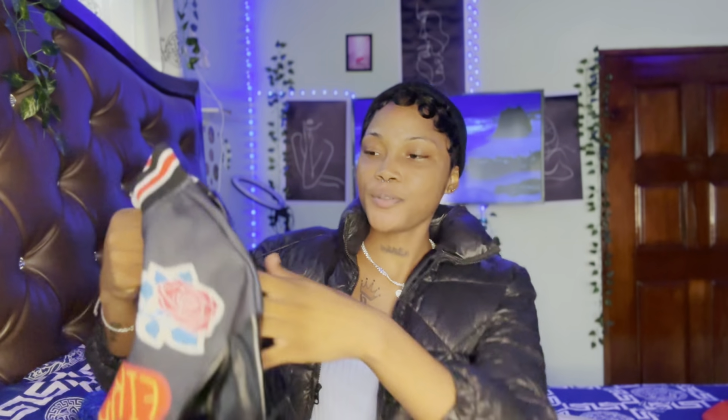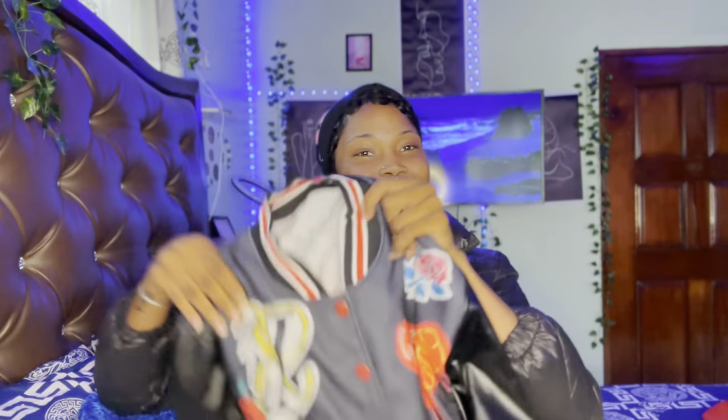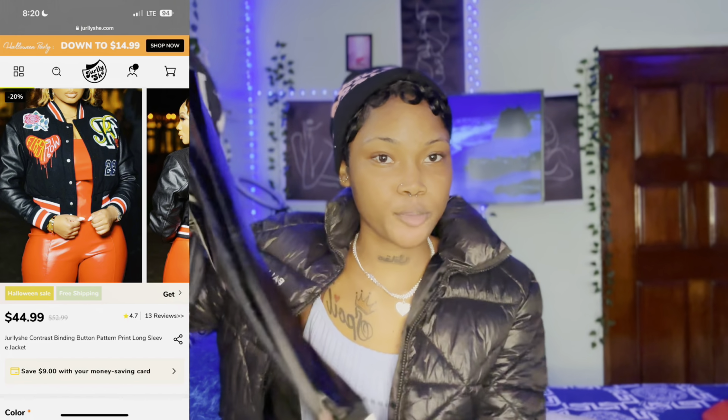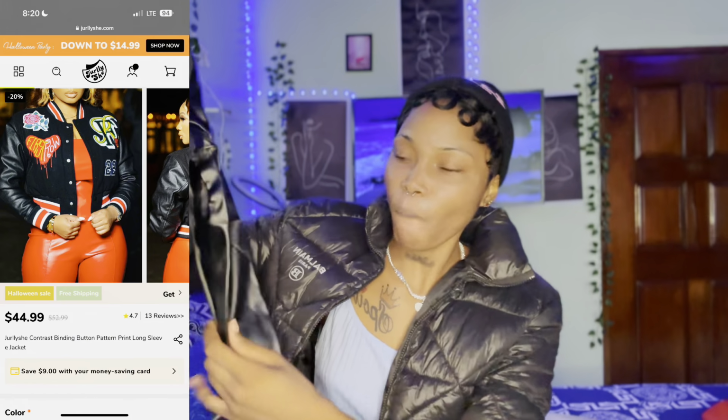Okay, what else? Okay, let's go into this one. Okay, so this is a jacket. I don't know why I love these jackets. They come packaged up as well. Ooh, nice. The material is giving what it's supposed to give. This is leather. Yeah, leather.